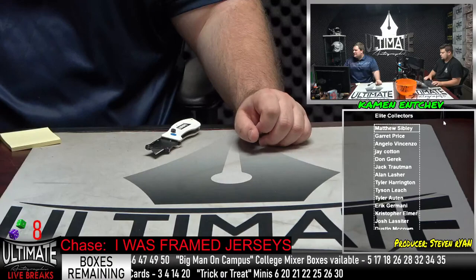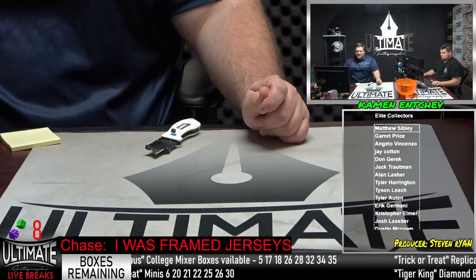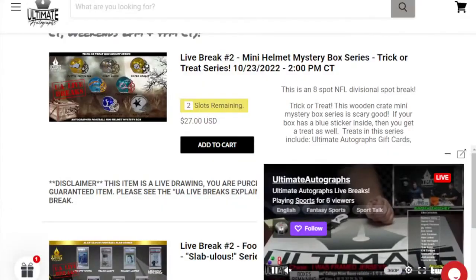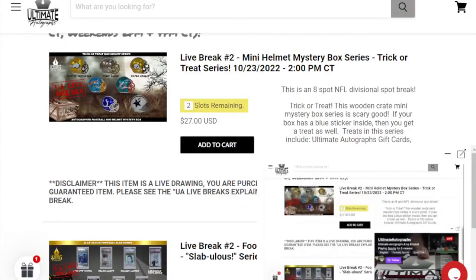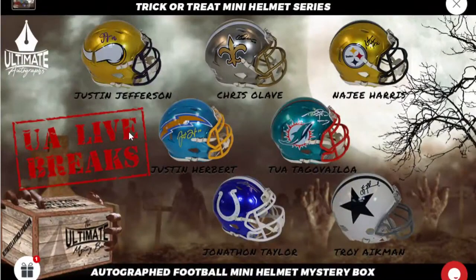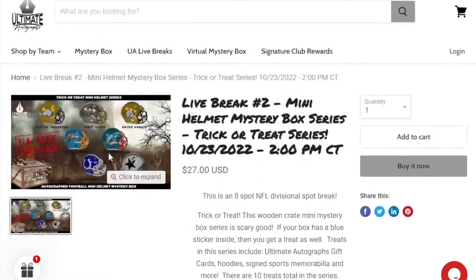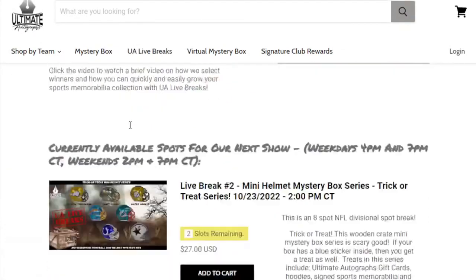So I'm going to give you guys a top-to-bottom rundown of the break page. We've been busy with breaks, talking sports, doing giveaways. I have not done this yet. We got 2 spots to go in the minis. There are just 7 mini helmets left. Justin Jefferson and Troy Aikman are 2 of those 7. Steven, we also haven't pulled Terrell Suggs or Travis Etienne yet. Etienne is balling out today in the NFL. Scored a touchdown, had a long run as well. That helmet is out there.